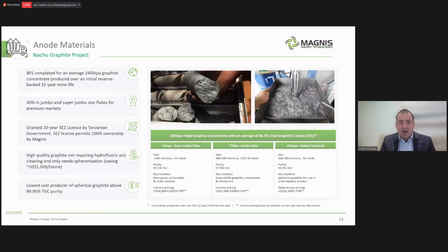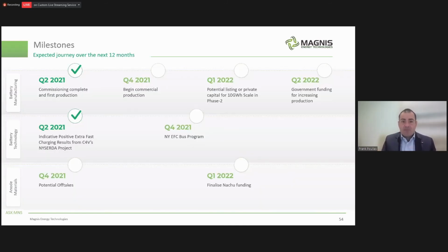On the next slide, we start talking about our next key milestones. We've commissioned first production, which was our manual production. Semi-automated will begin this quarter, which is quite exciting for us, and that will start producing thousands of cells, mainly used for marketing and testing purposes.